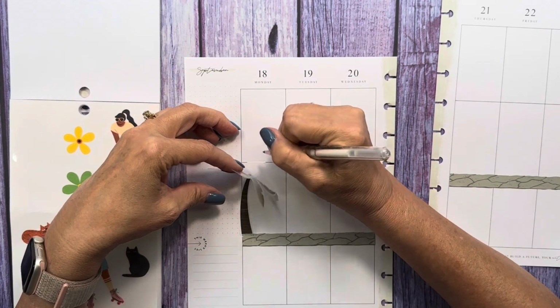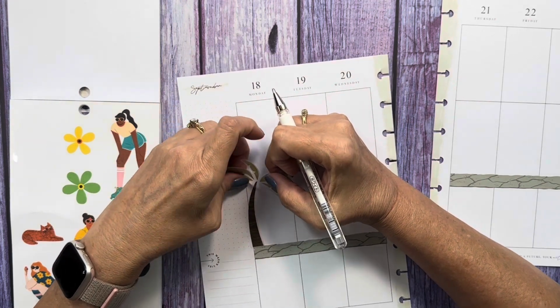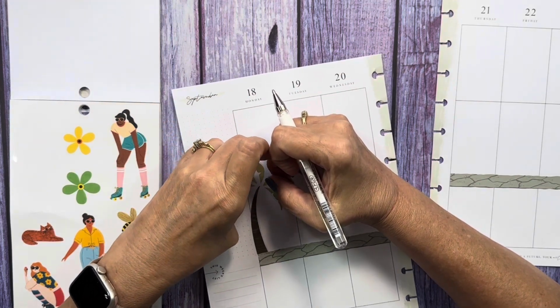Boy, do you hear that thunder? Wow. Yep. It's not looking good outside at all.